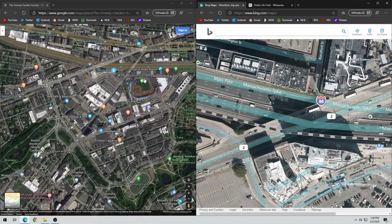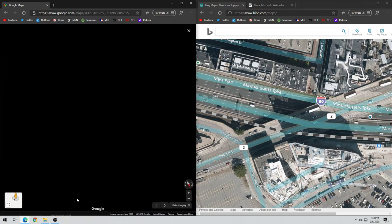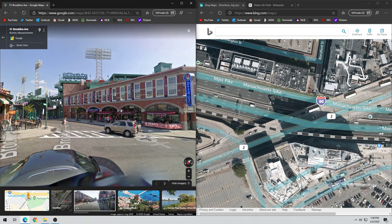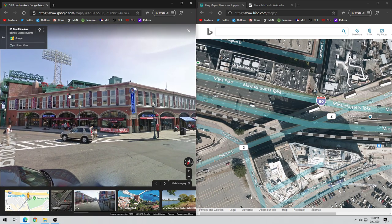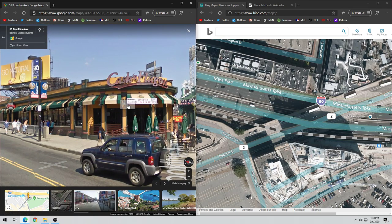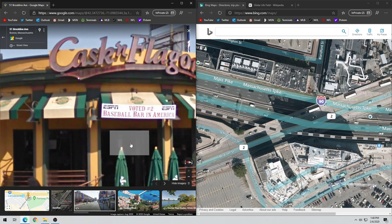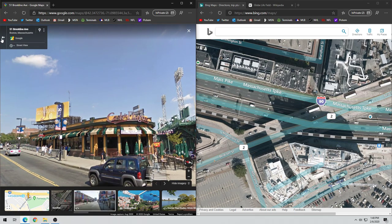I don't know if I want to drive through here, though. I mean, oh my goodness. I need to look at this. But I like the old buildings. So it looks like this is probably the newest addition, or at least renovated, to Fenway Park. Kaskin Flagon? I'm sorry, what? Voted number 2 baseball bar in America. Okay.